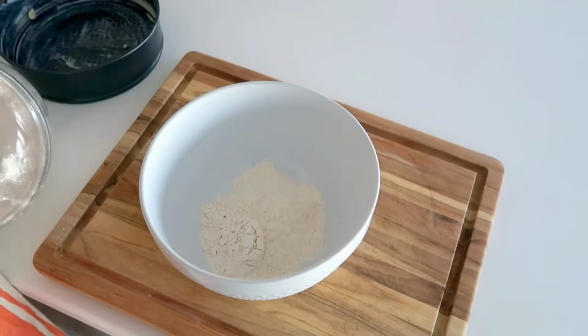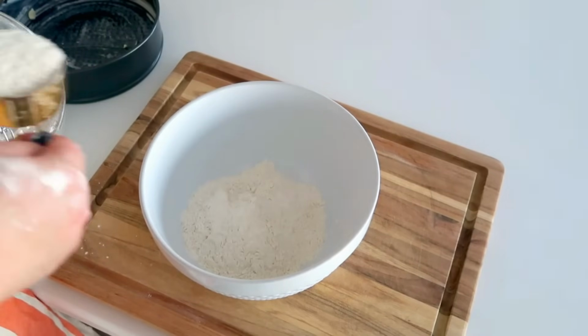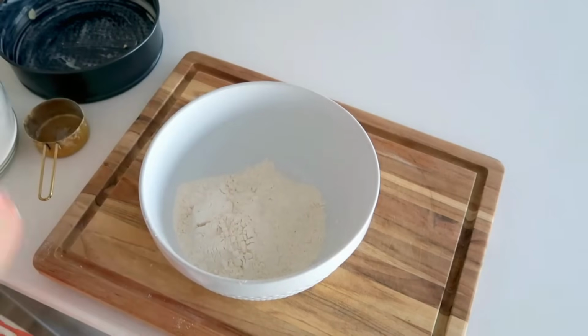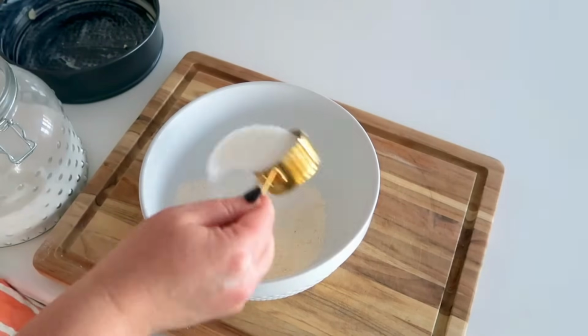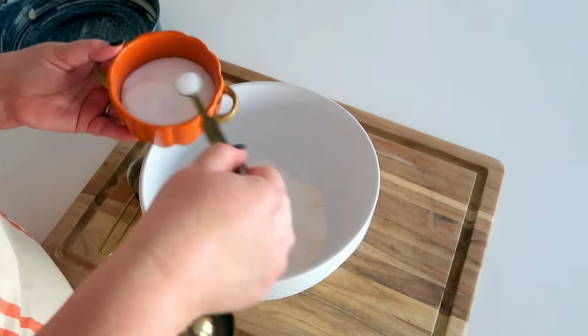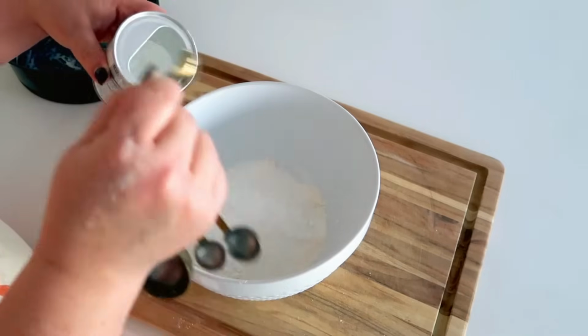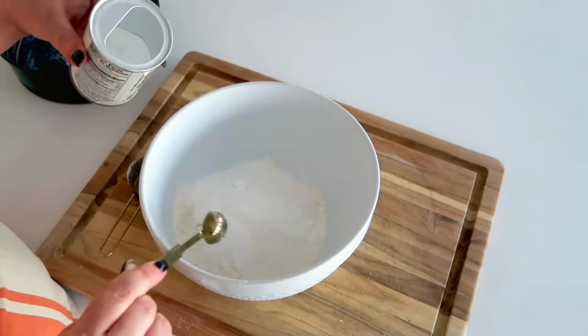Once you have your pan fully coated, we're gonna get started with our crust. You're gonna start off with 1.5 cups of all-purpose flour, 1/4 cup of granulated sugar, 1/4 teaspoon of salt, 2 teaspoons of baking powder, and then we're gonna cut in our butter.